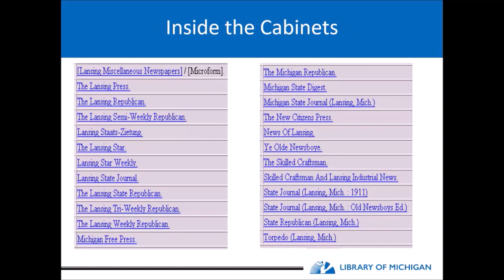Here's one of the best examples that we can give. If we look in the left column, towards the middle bottom, there's Lansing State Journal, Lansing State Republican. If we then move over to the right side column, there's the State Journal, 1911, and then right below it, the State Republican. Well, the State Republican is the original title of the Lansing State Journal, which happens to be the first one listed in that image on the left-hand side.